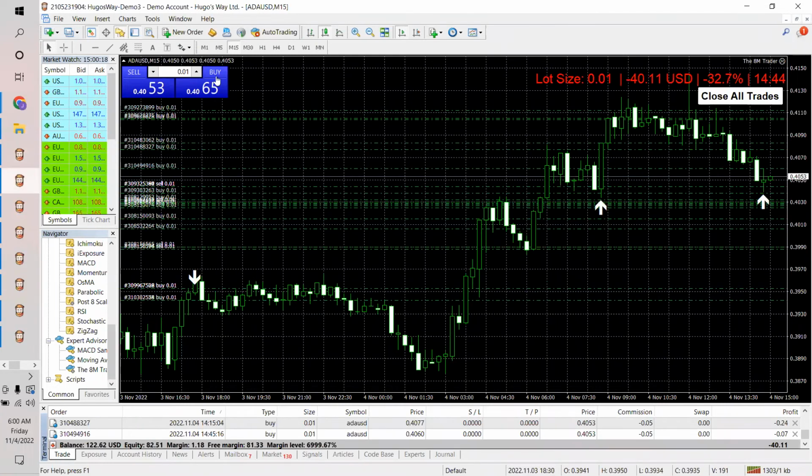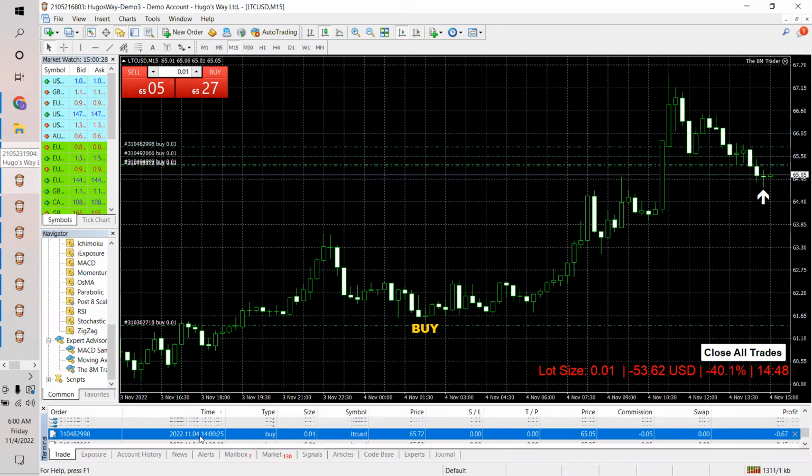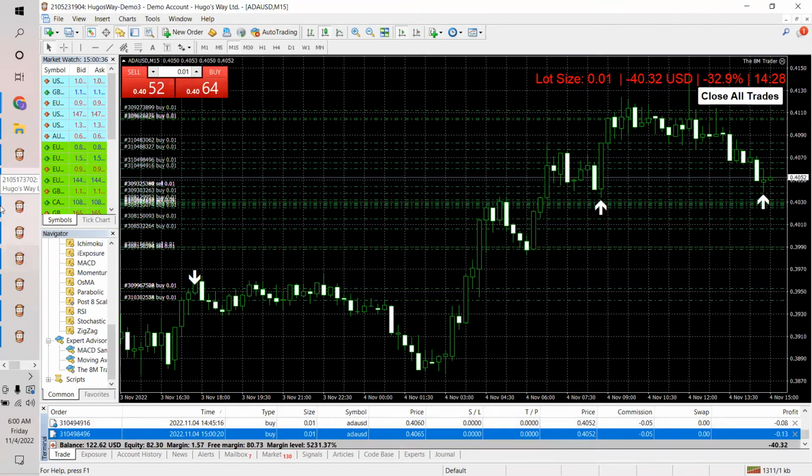Cardano, I'm also going to go ahead and take a buy trade right here as well. So we've got about 4 and 4. LTC, in fact, I'll do a check right here. 1, 2, 3, 4. Yep, 4 buy trades on LTC. Then we've got, let me see here, 1, 2, 3, 4 buy trades on Cardano.